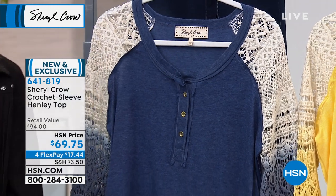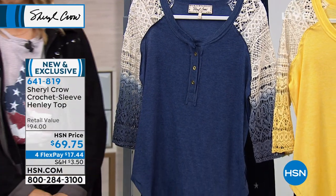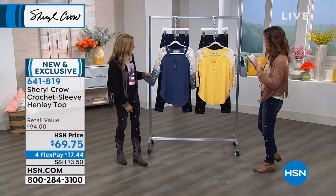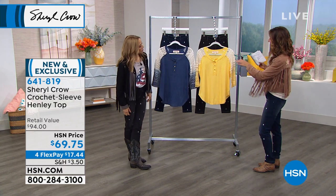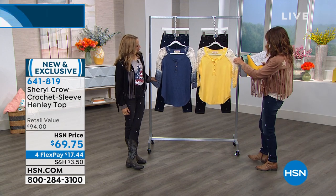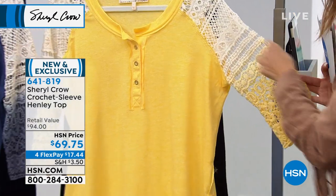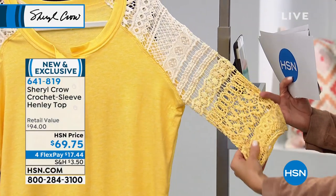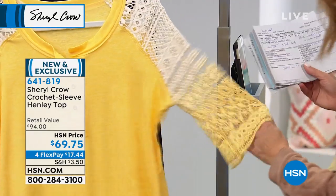We have a brand new top to the Sheryl Crow collection. This is the crochet sleeve Henley top, brand new today, and it's just got this adorable Henley inspiration with a 3-button front, but it has something different and unexpected, and that's this beautiful floral crocheted sleeve that's done with a wonderful ombre effect. Look at how it's shaded from light to dark all the way down. Just kind of adds a little bit of that summer fun boho touch.